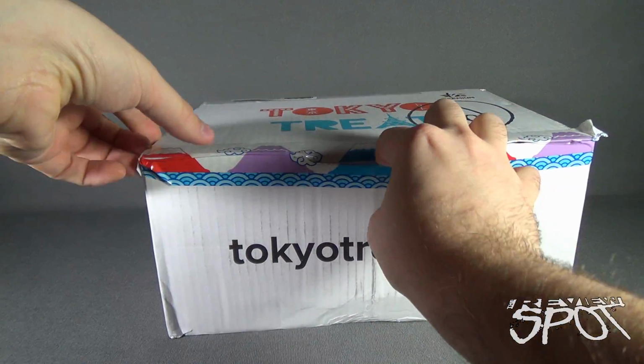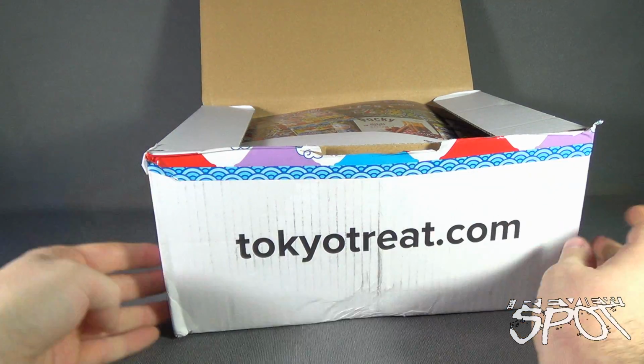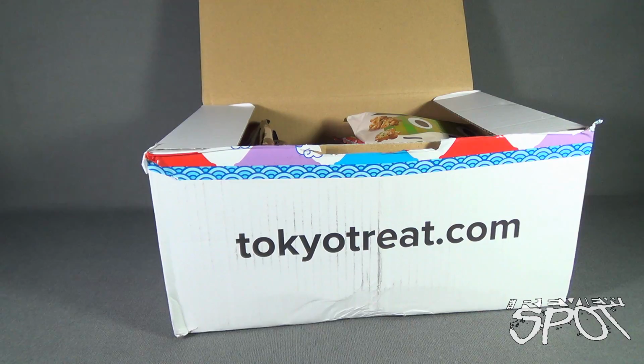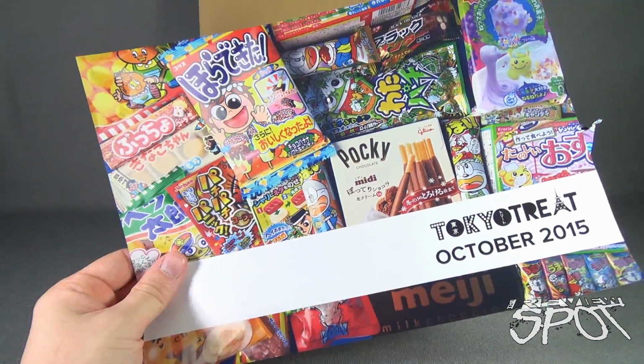So let's open this up. I think I still have a little bit of tape. No, we don't. Okay. We're going to open the flap. And again, we've got a lot going on inside. And luckily, we've got ourselves the October 2015 TokyoTreat corresponding legend.